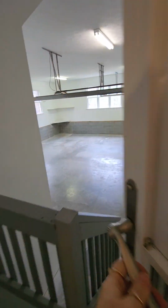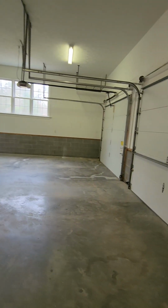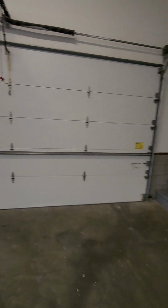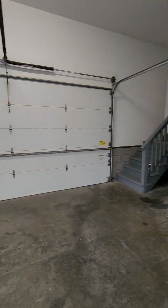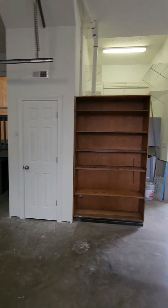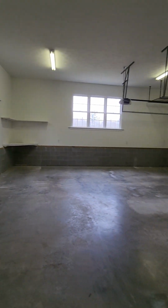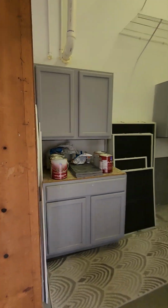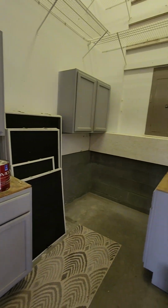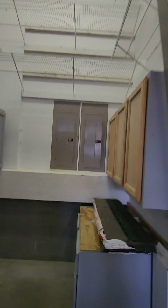Storm door that goes out to the garage. We have a real three-car garage. This is nice because the stairs, like in most garages, will poke out to where you can't use one of the bays in the garage. Got two garage door openers. And then a little workshop area back here. And lots of shelving. And your panel boxes are over here.